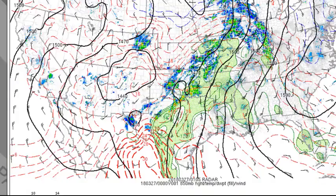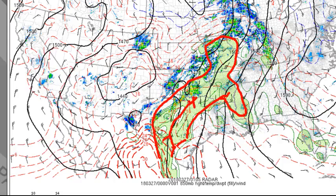Take a look at the 850 millibar analysis and take a look at the moisture. The red is going to be the isotherms, and the green, which is a little bit more important here, that's going to be the mixing ratio. Actually, I think that's going to be the dew point in Celsius. So we can see the 10 Celsius isodrosotherm coming up like this, basically from the Rio Grande up to the Dallas area and up to Fort Smith.